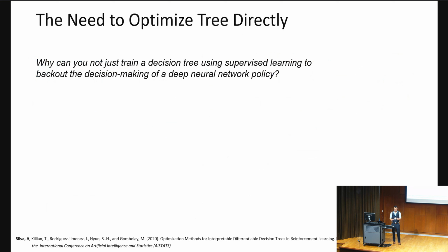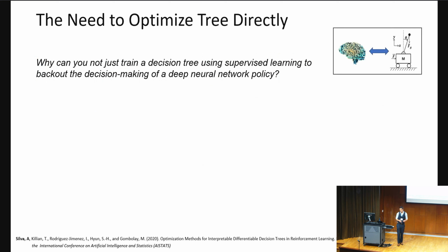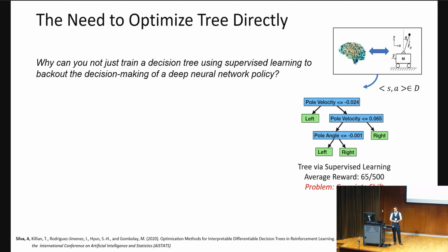And I want to convey to you something I find really, really important. So some people will say, let's just take a neural network, do deep RL, and then get a bunch of state action pairs, input-output relationships of this neural network, and train a decision tree. And then that's our explanation. Well, if you do that, for all the problems that behavior cloning has, you're going to get a covariate shift. And the policy is going to be very bad. Because your policy is optimizing for an explanation rather than being optimized to be the policy itself.